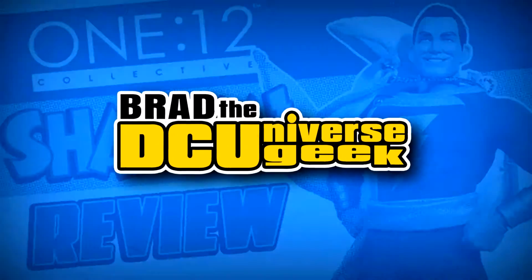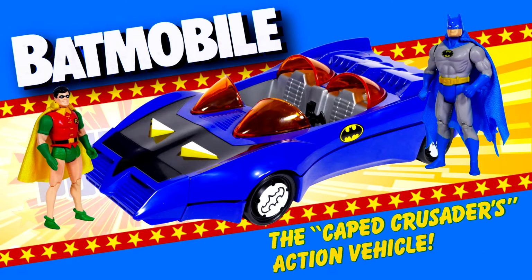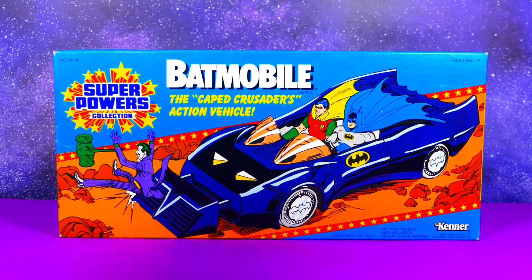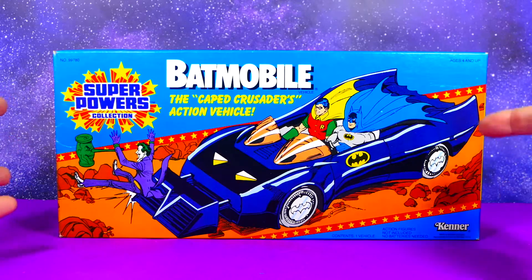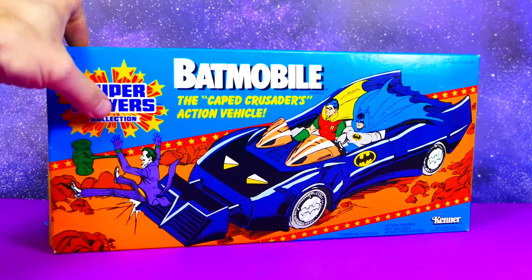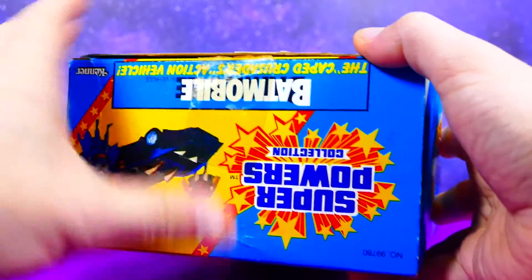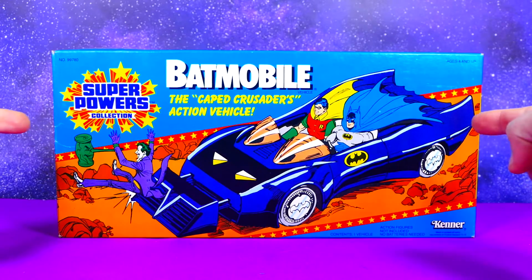Today, we're having a look at the classic Superpowers Collection Batmobile, the Caped Crusader's action vehicle from Kenner. Now, I know that for a lot of you, this here is the crown jewel of any Batman fan's Superpowers collection because the Batmobile tends to be kind of difficult to get your hands on, especially one in the box. Full disclosure, mine is an open box. The tape seal has been broken, but everything that came in the box is still here intact.